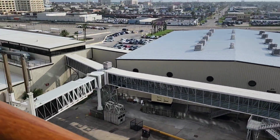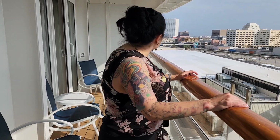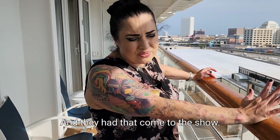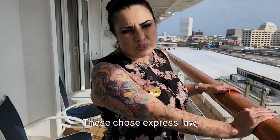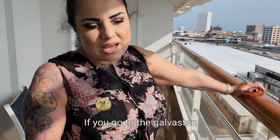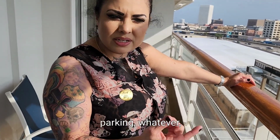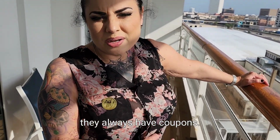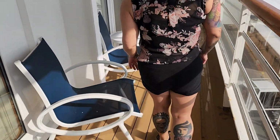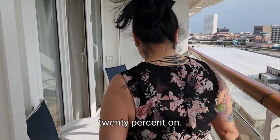I don't know where the parking garage is, the 2-story parking garage that they had that comes with a shuttle. I have no idea where that was. We just chose the express lot. It was totally worth it. It was $85. If you go to the Galveston parking site, they always have coupons. Follow them on Facebook, and they'll provide you with a coupon. I think my coupon was 20% off.